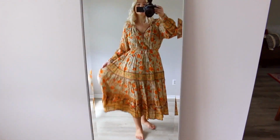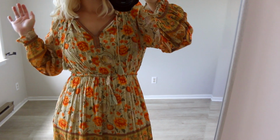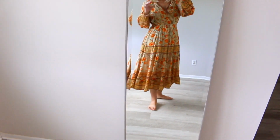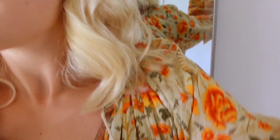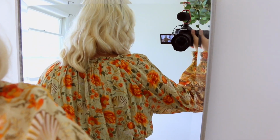This dress is so incredibly comfortable, and like I was saying, I could definitely have sized down to a medium, but I don't mind this fit. It's not unflattering or anything. This would be a great transitional dress from summer to fall because the colors definitely say fall, but it's very lightweight. And then this is just what the back looks like. It's very flattering, even though it is a bit oversized. It's just nice for wearing around the house.